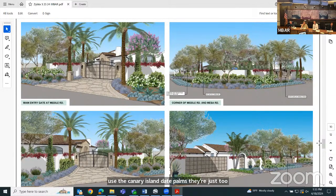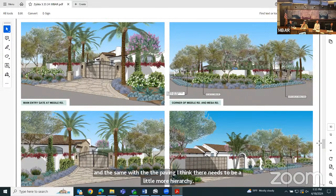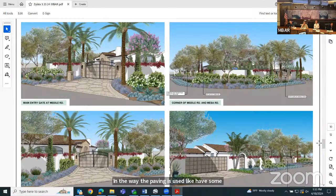And the same with the paving. I think there needs to be a little more hierarchy in the way the paving is used, like have some accent paving, but right now you're showing everything being flagstone. So I think it would lend itself if you use the flagstone in some accent areas, and then maybe do something a little simpler in some of the other areas. Right now it feels like there's a lot of paving, and I think you can work with that and make it a little more organic.